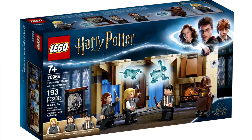I'm going to be trying to release these over the course of today and tomorrow, so hopefully by the end of tomorrow I will have all of my thoughts on each set revealed, because I believe there were 6 sets revealed today. And we're going to be starting with the smallest one, which is the Room of Requirement.